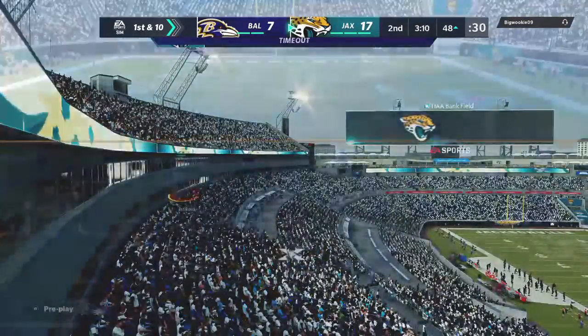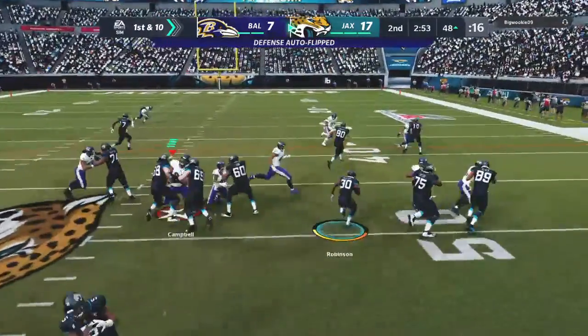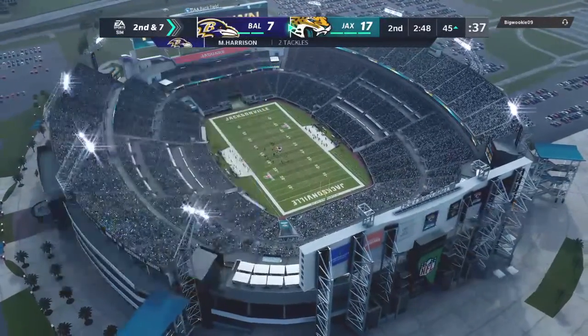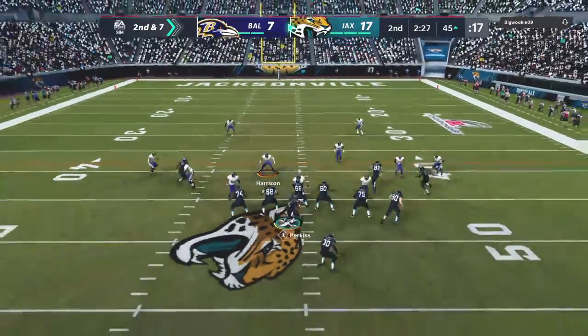And so far in this game, the alleys have been open for them to get completions, and they're taking advantage of it. On 1st down, it's Robinson. And he's going to get this one down near the 45-yard line. Malik Harrison on the tackle. The last run got 3. Now here's 2nd and 7.